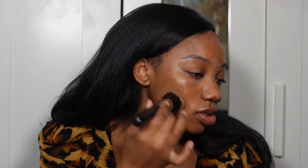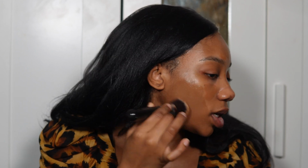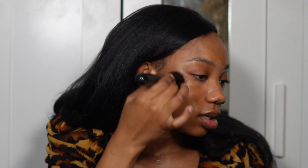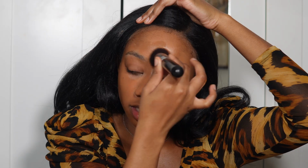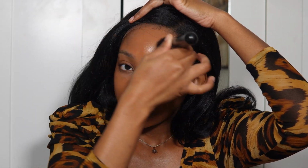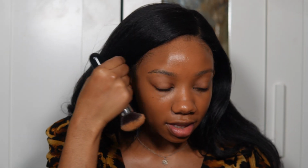And I just like to concentrate my placement in one area, and then I'll move. Starting in the middle and then blending outwards and upwards. I like doing my brows towards the end because I like taking my foundation and getting it into where my brows are, just so I can have a seamless canvas to start off with.